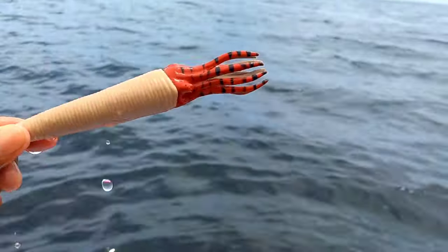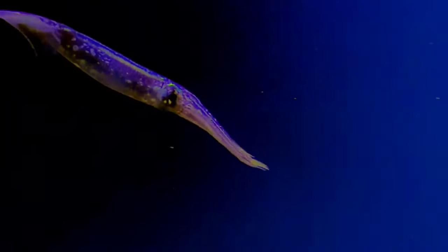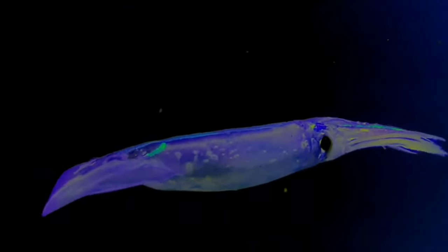This is a decapodiform. Decapodiformes is a superorder of cephalopoda consisting of all cephalopod species with 10 limbs, specifically 8 short arms and 2 long tentacles.